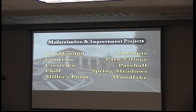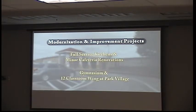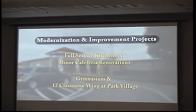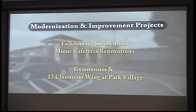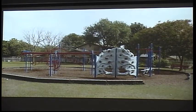The 2016 bond will serve as the funding source for these projects, and the work here involves primarily the adding of full-service kitchens and minor cafeteria renovations, and the addition of a gymnasium and 12-classroom wing at Park Village Elementary. Currently, these projects are in the architectural contract stage, and work should begin at some of these campuses by June of 2018. Meanwhile, 2 campuses will see installation of playground shade structures.